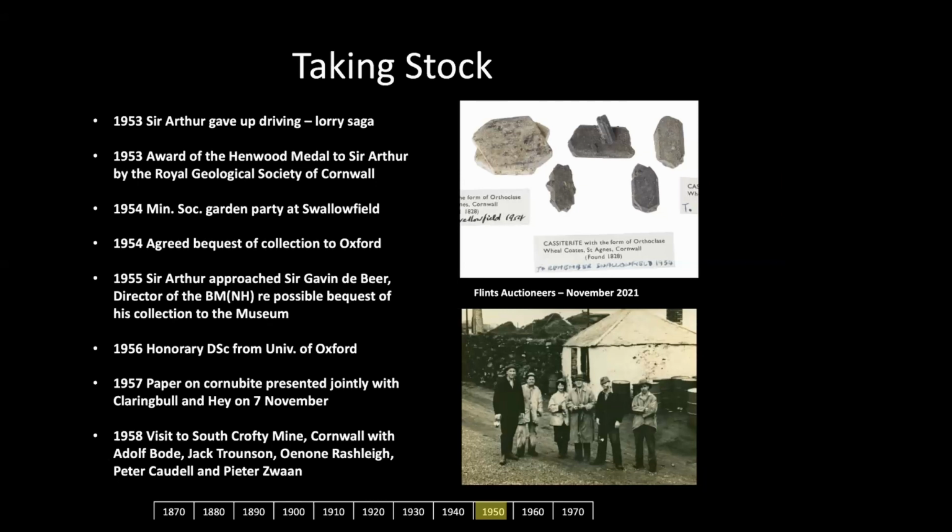Later that year, he was awarded the Henwood Medal, also from the Royal Geological Society of Cornwall. So he had the two top medals from the RGSC. And in 1954, he hosted another garden party at Swallowfield. And a rather nice touch here was that as people arrived, they were offered one of these wheel coat pseudomorphs, cassiterite after orthoclase. And remarkably, a little cluster of these came up for sale just as the book was going to press. Unfortunately, they were rather too expensive for me to acquire, but I would love to have had one with the ticket.